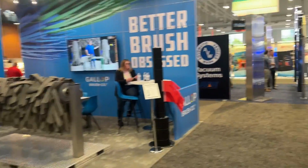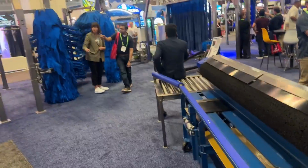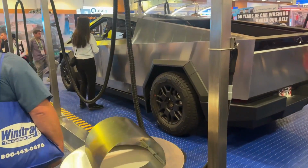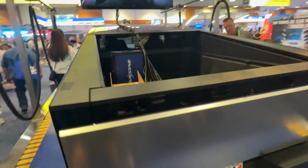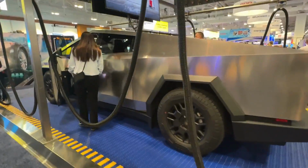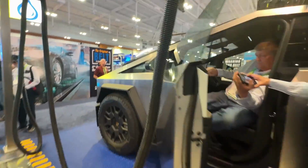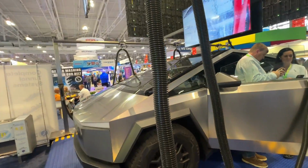Lots of brushes, lots of brushes. Oh my goodness, it's a Tesla Cybertruck. Can't just walk past that and ignore it. Oh my goodness. First time I've seen one up close. I've seen them on the roads. Interesting. I may have to sit in it if I'm allowed.